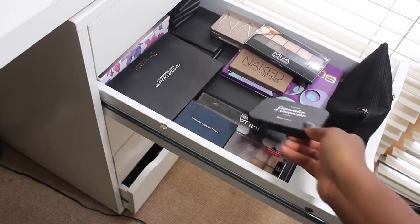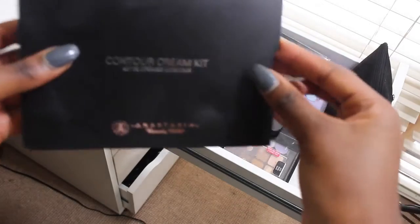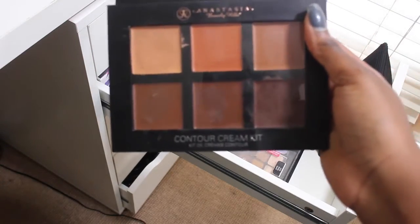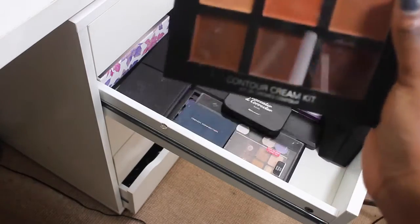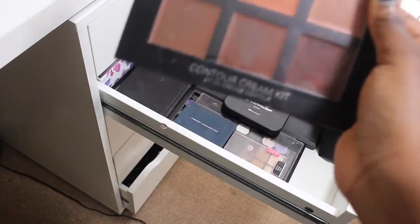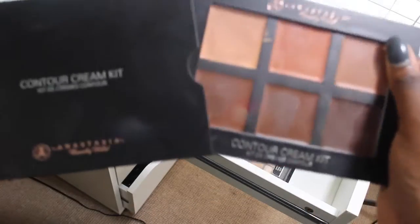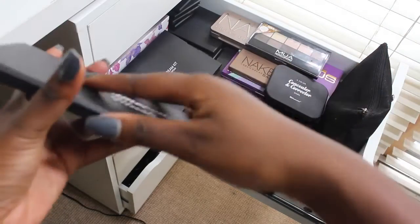Okay, I've got my Anastasia Beverly Hills contour cream kit here. I'm obsessed with this. Like, this is £40 I spent to get this, and it's worth every penny. It has literally changed my highlight game and contour game like no other's business. But yeah, so I just keep that there. My BH Cosmetics 10 Glamorous Blush Palette.